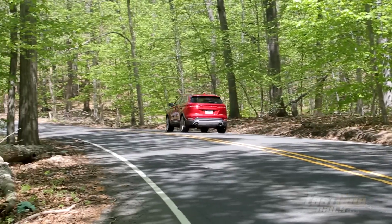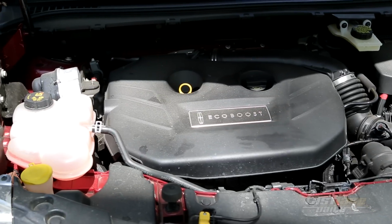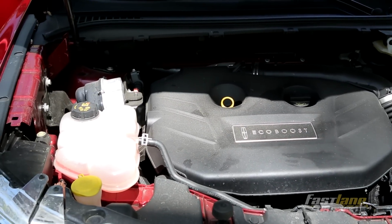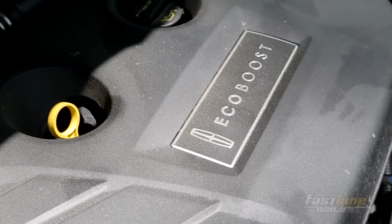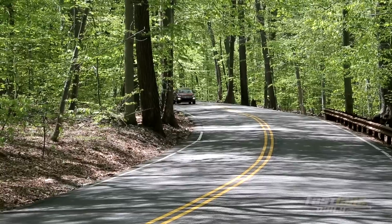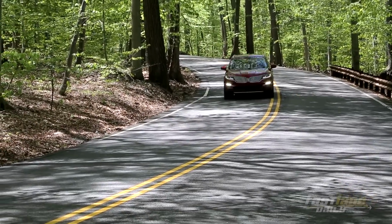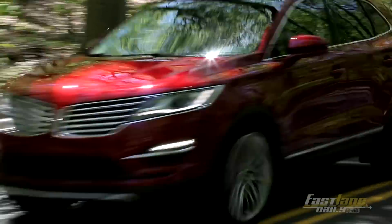Powertrain choices include a 2-liter 4-cylinder making 240 horsepower, but the one we have here is a 2.3-liter EcoBoost from the Ford Mustang. It makes 285 horsepower. I don't know why they just didn't take it up to 300, because that would be giving us too much. But 285 pushes this almost 4,000 pound car very nicely. 0 to 60 comes in 6.5 seconds, top speed of 130 miles an hour.